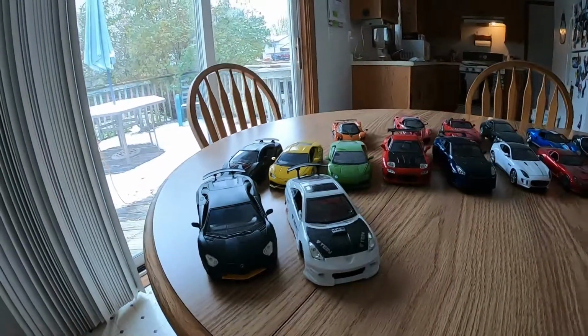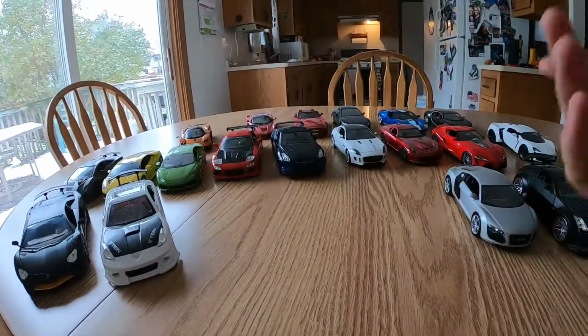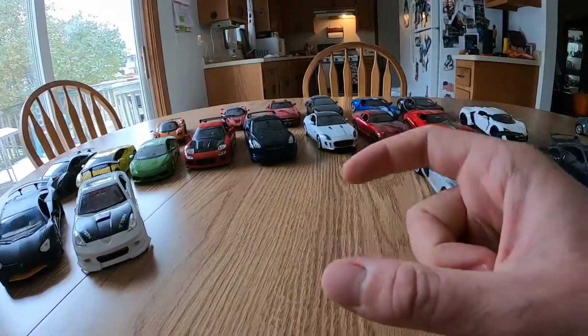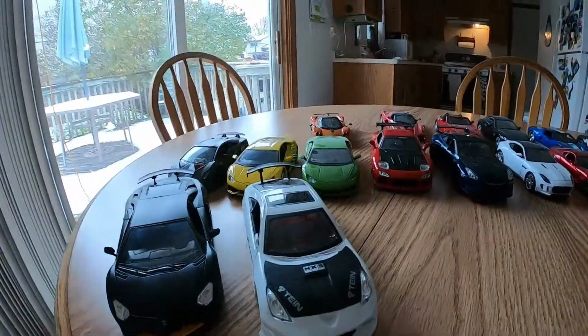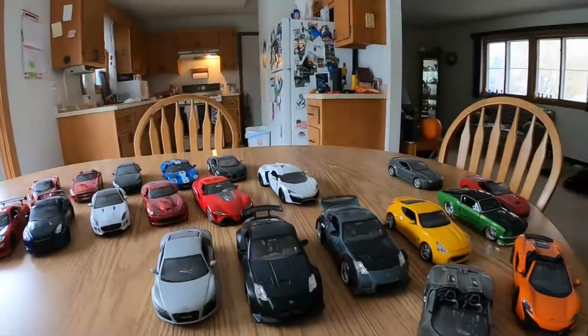But yeah, so that's basically the majority of my diecast car collection. I do have other cars, but they're not 1:24 scale. They're just the little 1:64 scale, I believe. And I have some other miscellaneous little ones. But yeah, that's my diecast car collection.